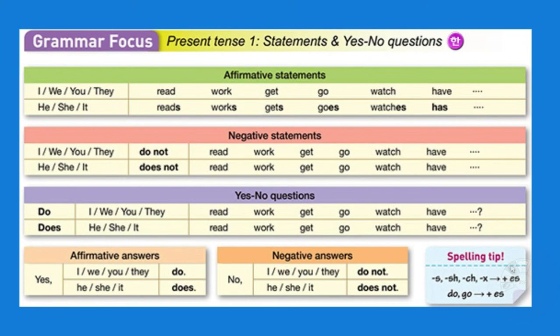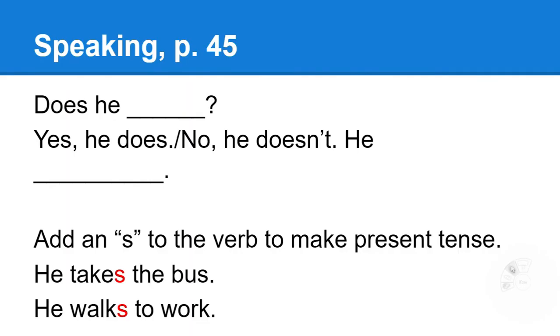Spelling. Work becomes works. Then wash, watch, then there's an X, like fix, becomes watches, washes, fixes. Okay? Do and go become ES, does and goes. Know the spelling. If it's in this little blue box, it's probably on your test. Be sure you understand the spelling, the plural. Does he something? Yes, he does. No, he doesn't. He does something else. Add an S to the verb to make present tense. He takes the bus. He walks to work.